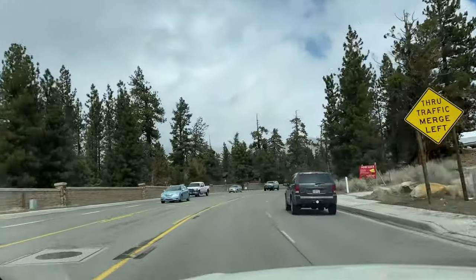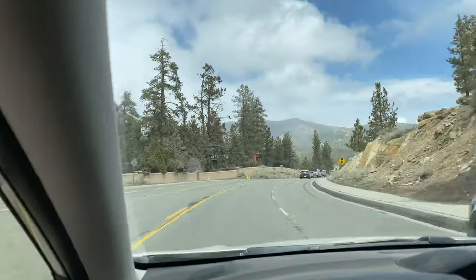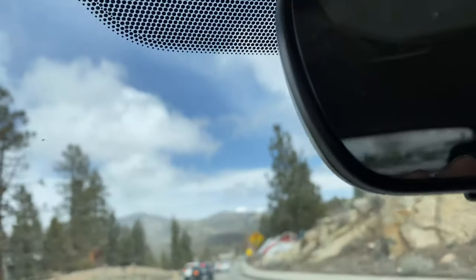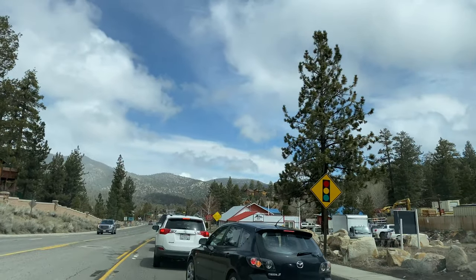All right, so I am so excited about this. Oh no, we need to make a left turn here. But we can't cut in front of this guy.